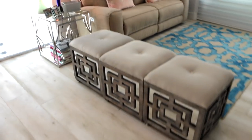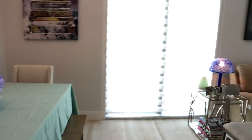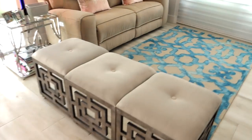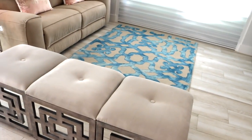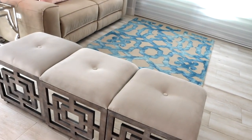Then here is the living room to the right. Here is the exit to the balcony. And here you have some ottomans. These are storage ottomans, which come in so handy. I also got these at Wayfair.com.